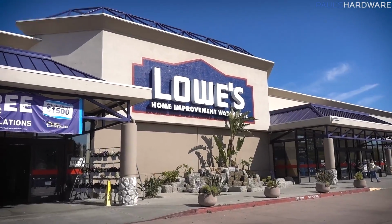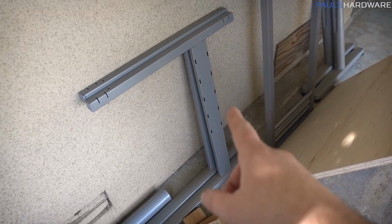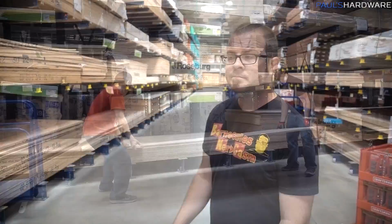Fortunately, there's a Lowe's right next door to Costco, so here we're getting something for the outside project. I have a couple table frames that I've had ever since I did the sit-stand desks in our office. I want to use those table frames outside. I need to put some tops on them though, so I'm just going to buy a piece of plywood.